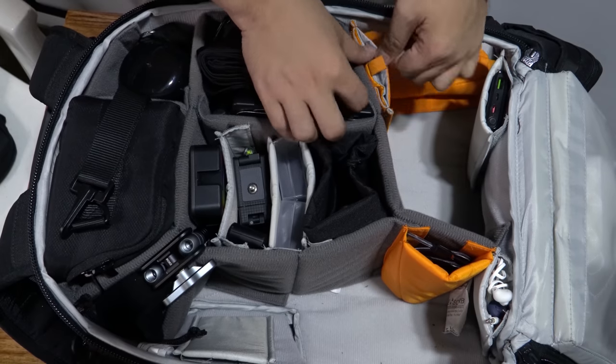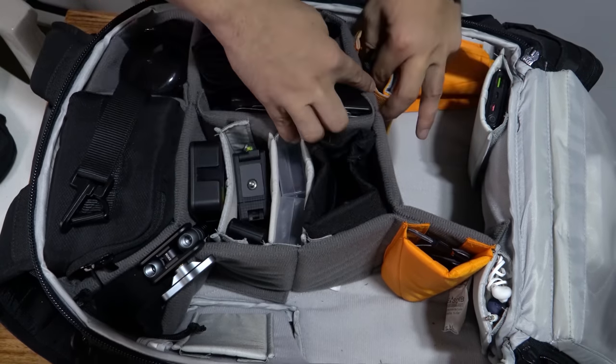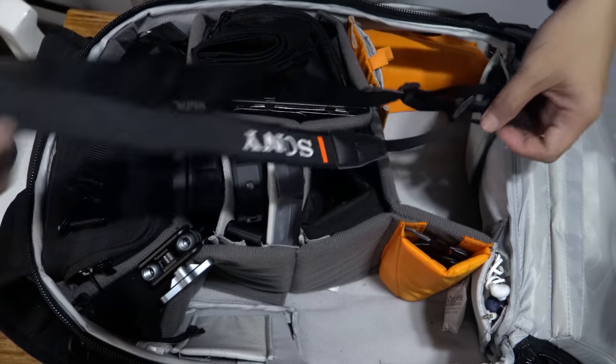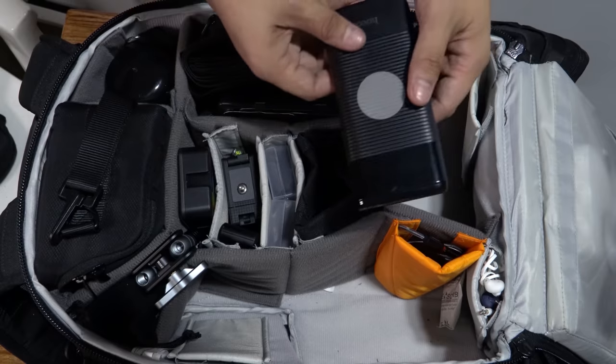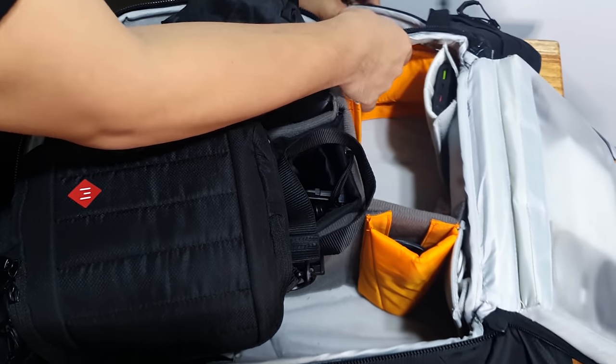This is where I place the metals like the screw adapter and Allen screw. Here is the shoulder strap. Any power bank, Sony USB charger and adapter inside of this orange pocket.